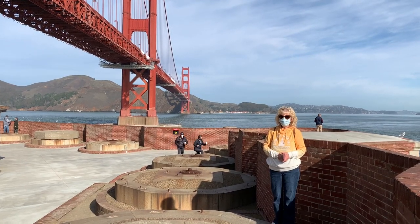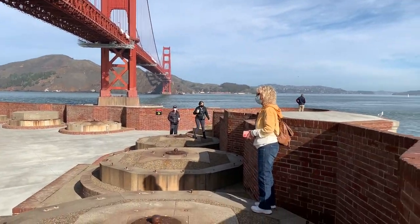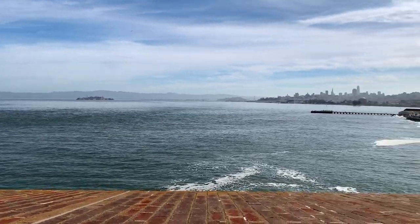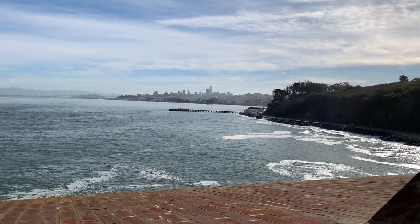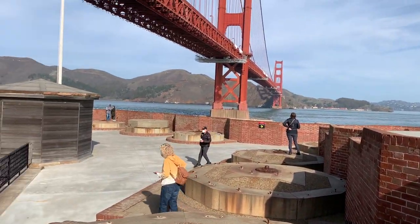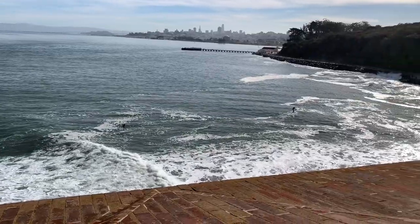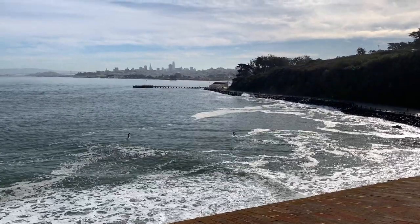Well, Melody's on top of Fort Point with me. What a wonderful view of the Golden Gate Bridge. And then that's Alcatraz Island right out there. And San Francisco is right over in there. Go over here and check the vantage point out from the other side of the fort. There's somebody skiing down there. Oh, there's a couple people skiing. Some kind of boards. Surfing. Board surfing.